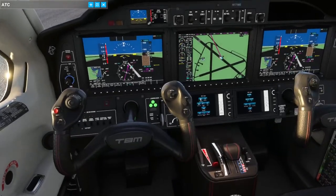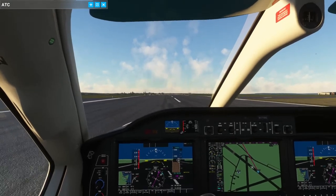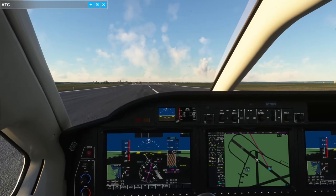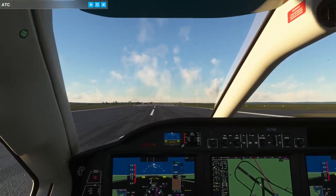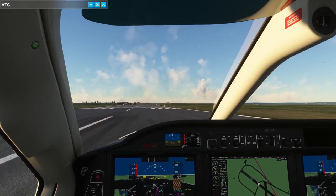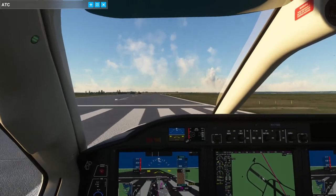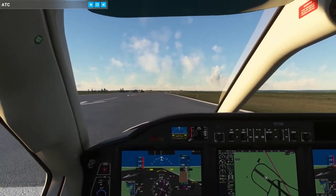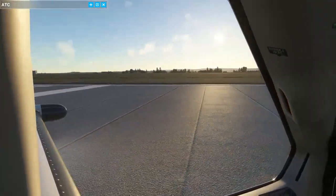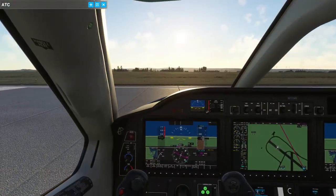So we'll set our takeoff flaps. Everything else is pretty much set as we need it, so we'll just go down here, we'll swing around, and then we'll be ready to go. Yep, see, runway 13. Too much brake there.